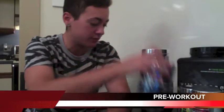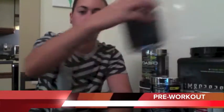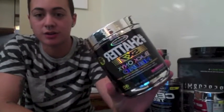Next thing is pre-workouts. So right now for pre-workout, I'm using Shatter Black Onyx Neuro. This is also a MuscleTech product. It's one of their top-of-the-line pre-workouts. It's really good. This one's a watermelon flavor. They got a couple different flavors.